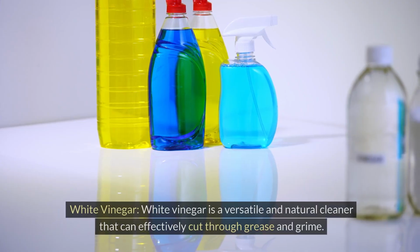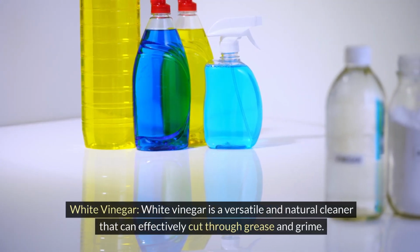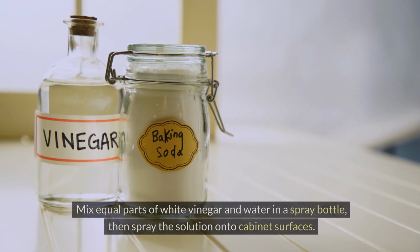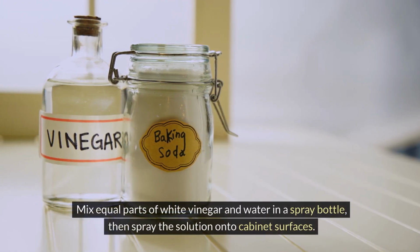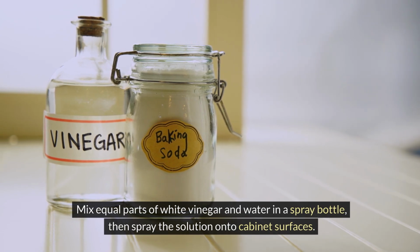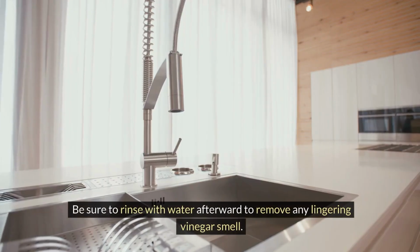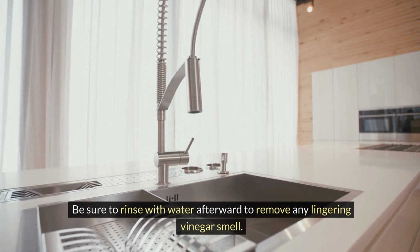White vinegar. White vinegar is a versatile and natural cleaner that can effectively cut through grease and grime. Mix equal parts of white vinegar and water in a spray bottle, then spray the solution onto cabinet surfaces. Wipe with a clean cloth or sponge, and the acidity of the vinegar will help dissolve stubborn residues. Be sure to rinse with water afterward to remove any lingering vinegar smell.